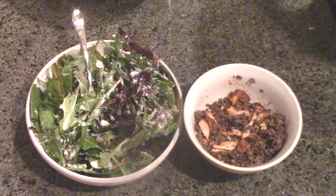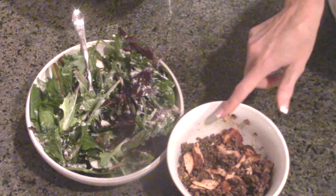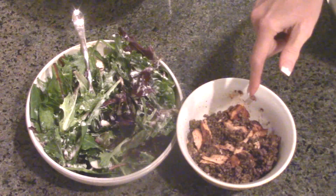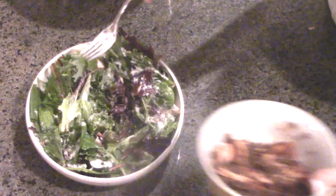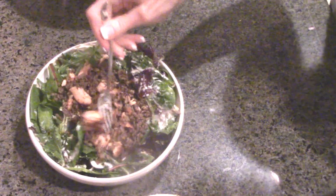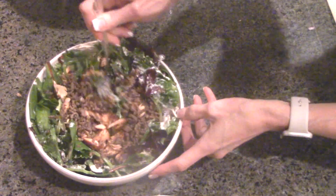Okay, so for dinner tonight, we are having a salad. I warmed up some of that salmon that I made a couple of nights ago and some hamburger meat, and I'm just going to put it over the top of the salad. This is just a spring mix, and it's got a little bit of ranch in it. It's got mushrooms in it too. I'm going to put the meat on top and then mix that up.